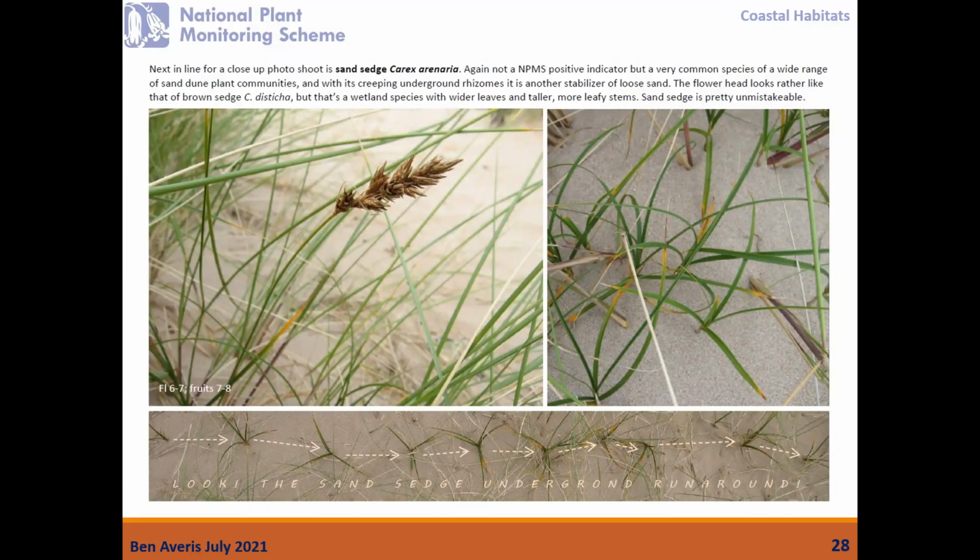The flower head is the sort of dense mass of brown coloured spikelets clustered at the top of the stem. There are other sedges that do something similar with their flower heads, particularly Carex disticha, the brown sedge. But brown sedge is a more tough, robust looking plant with wider leaves, and more leafy stems, leaves going well up the stems. And it's a plant of mesotrophic wetland habitats, especially inland. It can grow by the coast, but it's really a wetland plant, bigger, more robust.